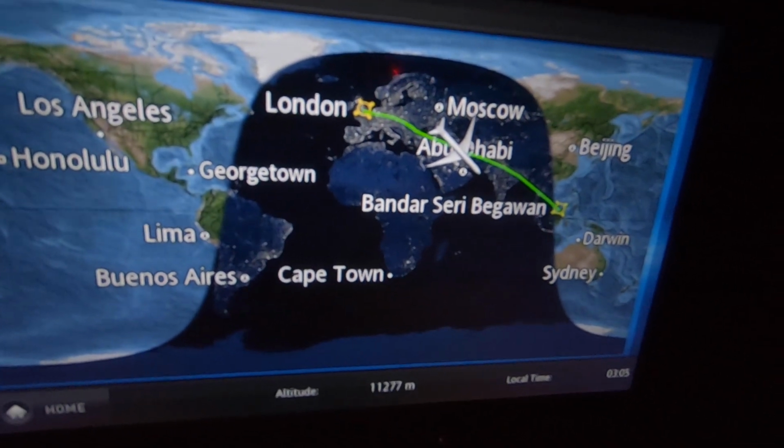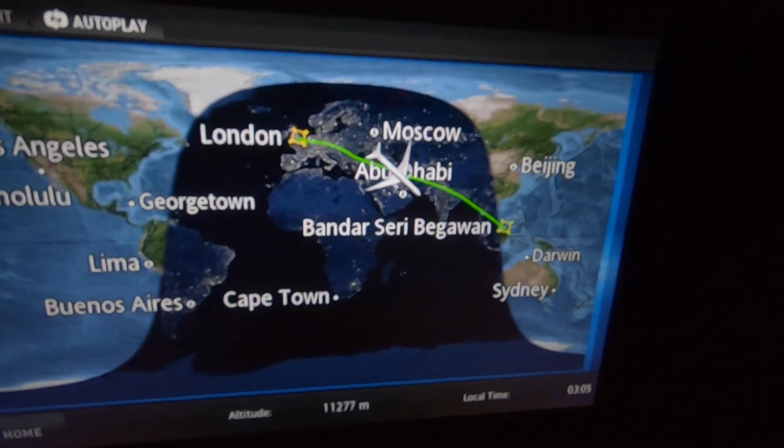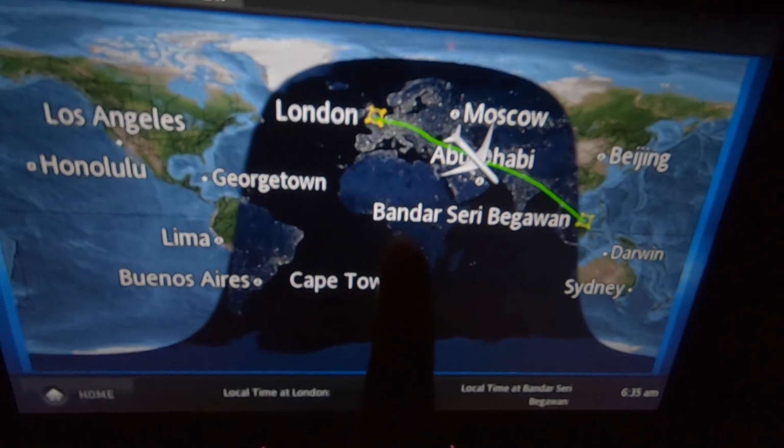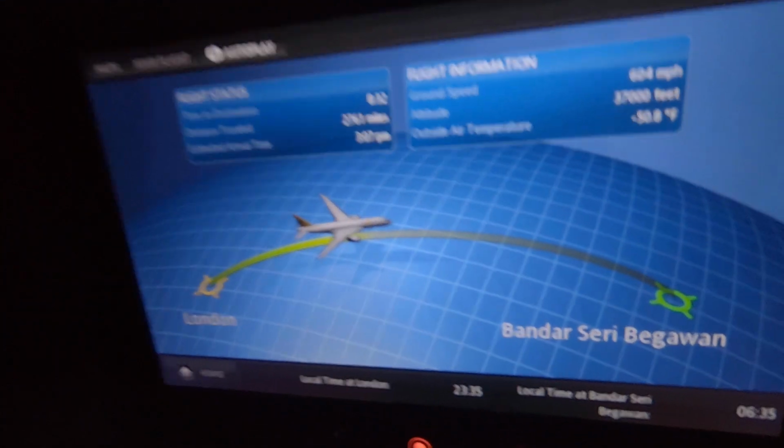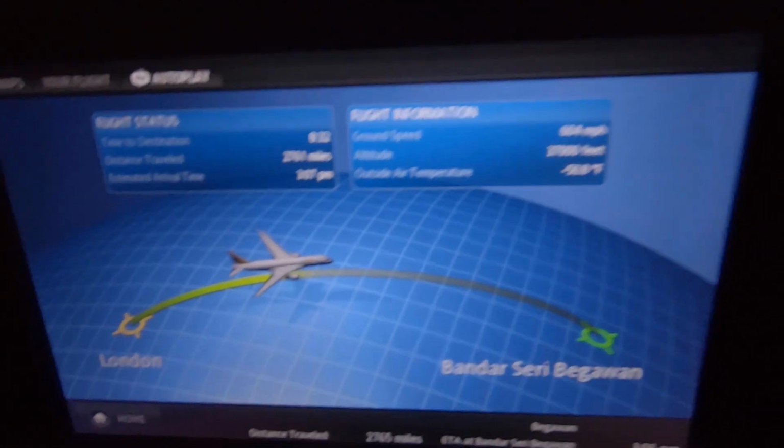It's all good, you can see where we are. Definitely midnight. It's midnight now, yeah. And we are flying at 37,000 feet. We're flying at 37,000 feet now.